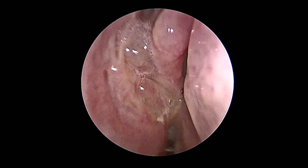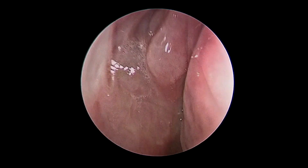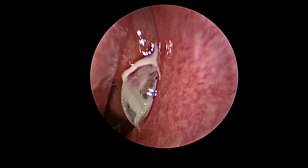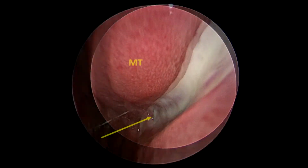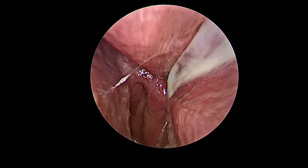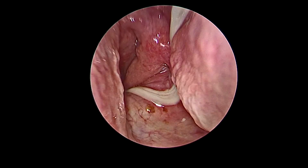Next is an example of a right-sided nasal endoscopy in a patient with chronic rhinosinusitis and nasal polyps. The yellow arrow shows polyps emanating from the middle meatus, lateral to that middle turbinate. Here's an example of a left-sided nasal endoscopy showing frank pus draining from the middle meatus. The yellow arrow shows the pus lateral to that middle turbinate, but the pus is draining posteriorly into the back end of the nasal cavity and into the throat, which you can see there.